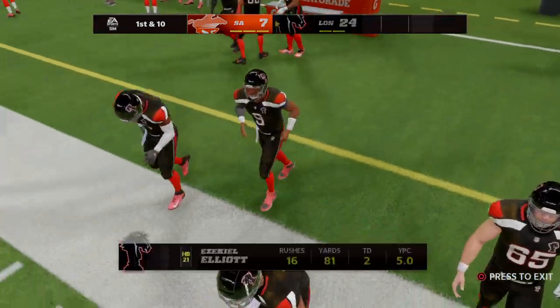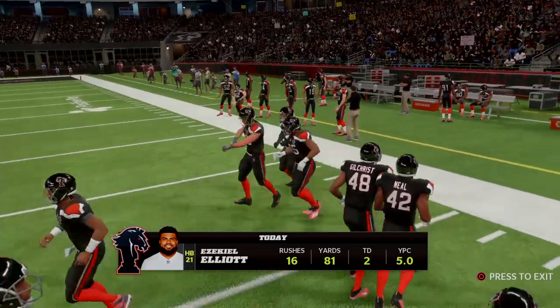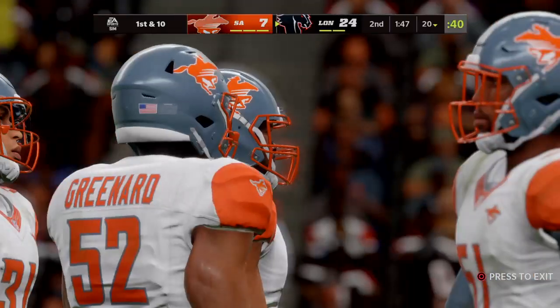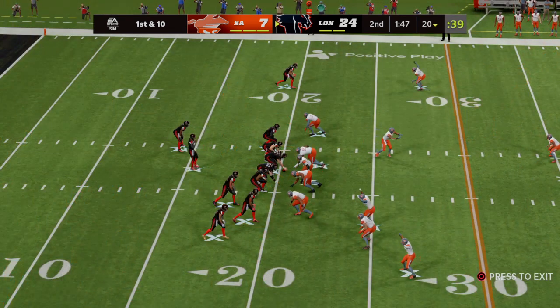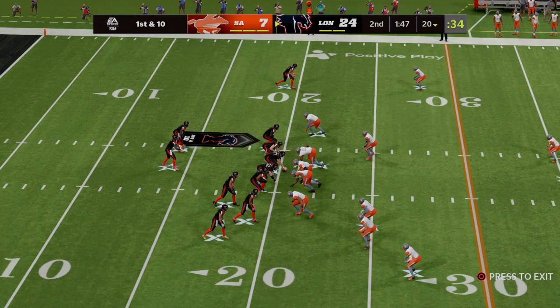And let's gaze our attention on Ezekiel Elliott. He's in his zone, second quarter, already closing in on a 100-yard game. And that's the magic number for a running back. Anytime you get to that triple digits, that's all you're looking for. But he's got a chance to really exceed that in this one.